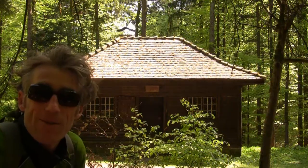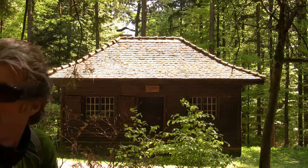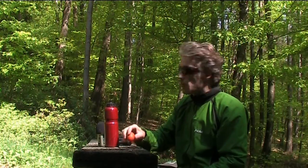Nice view out of the window. It's like a hut from a fairy tale, from a little Red Riding Hood or something. That's where the wolf lives, or Hansel and Gretel, something like that. So this is a nice place to eat my boiled egg.